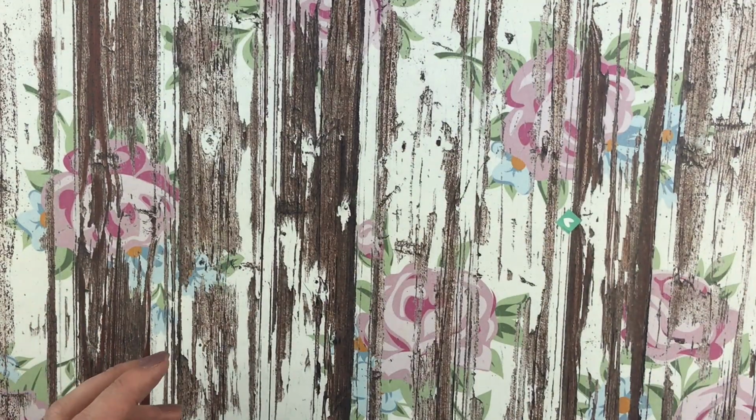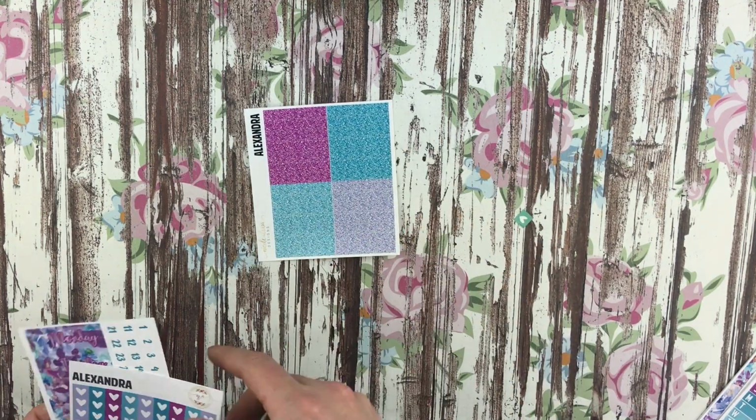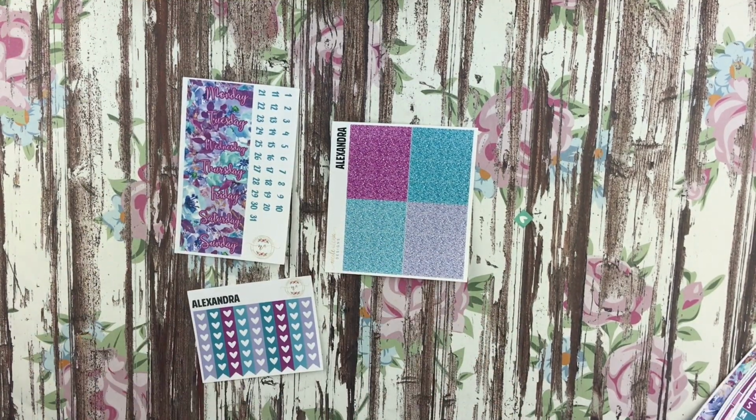So the last collection that we have is a reformat of an older collection. I had mentioned in a plan with me that this one was going to be done. So this is the Alexandra collection. The first thing we have are the glitter headers. These are on glossy. These are both on matte removable. So there's your date covers as well as your heart checklist.